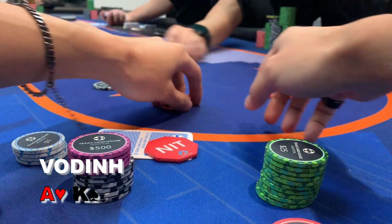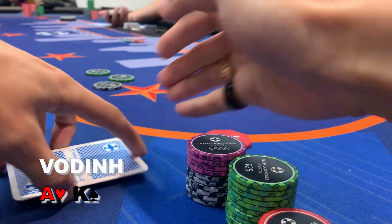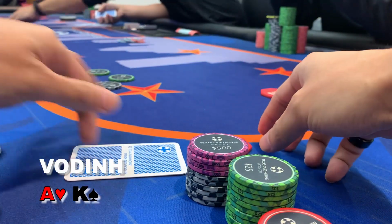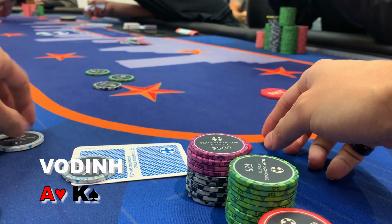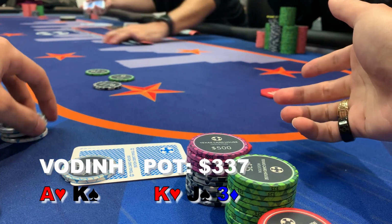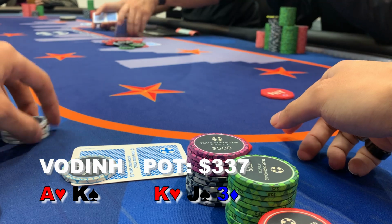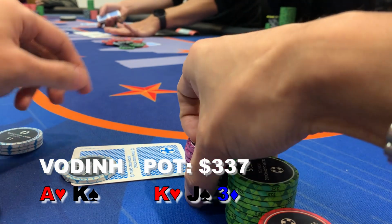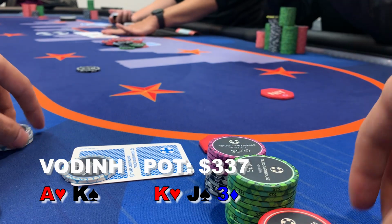We have ace king offsuit under the gun. Low jack makes it $30. The hijack calls and we go ahead and 3-bet to $150. The low jack now folds and the hijack calls. So pretty interesting start to this hand. Flop comes King Jack 3 rainbow. We flop top pair. We go ahead and c-bet, down betting for $100, charging all the Jack X as well as other King X hands. And the hijack now calls.